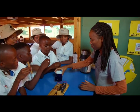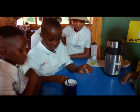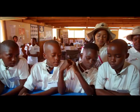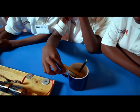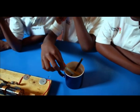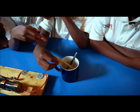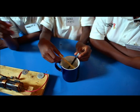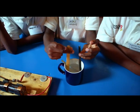All right, be careful with the hot water. Put it in. Then we're going to give it time to see if they melt or not. So it seems that the metal is a good conductor because the butter on the metal melted first. This is a good conductor, and these are insulators.